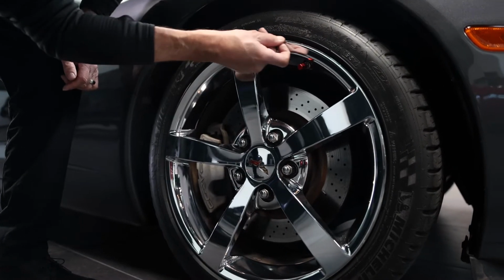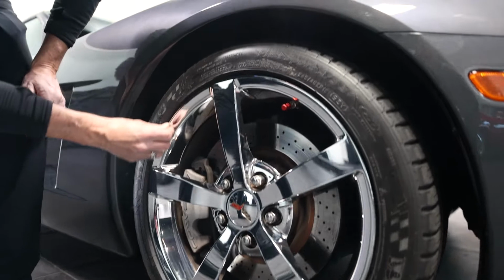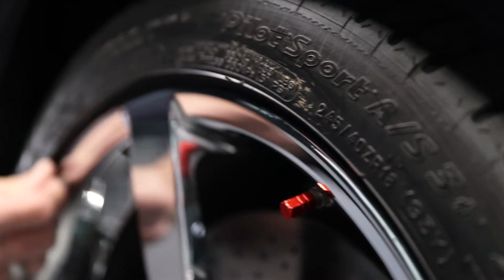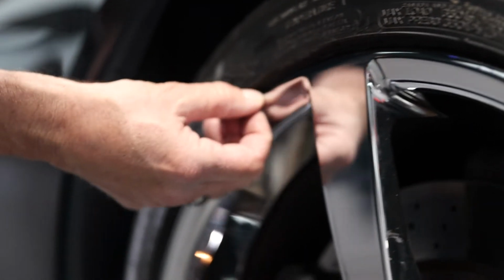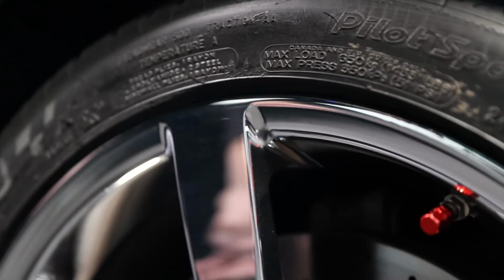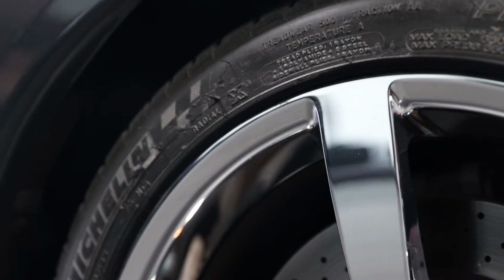If this is curb rash over here, I think it's just kind of crud. I don't think there's any curb rash here either. There's just some crud right here I'm trying to get off to make sure I'm not seeing stuff. I think we're good. No curb rash on that one.